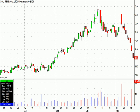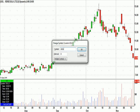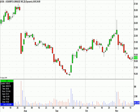Now, if you look at the daily on SOL, just another ugly day. But that was actually one of my better trades today, because I took it with a little more size because of that low risk setup. And another one today, a little bit lower volume stock, Asia.